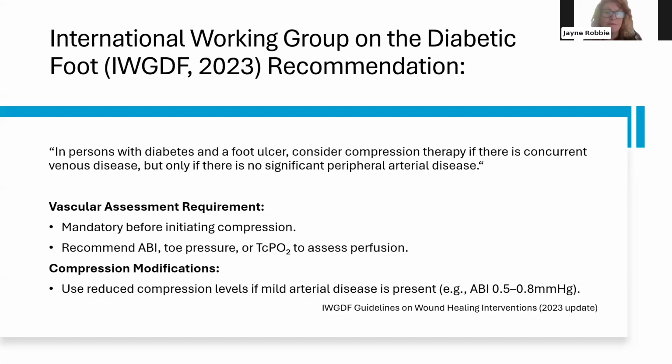So we need to just clarify this term of significant. We need a vascular assessment that should be mandatory before we apply any compression. And we should also be mindful of those people out there who are self-managing, those people who maybe have diabetes, but aren't considered to be high risk.